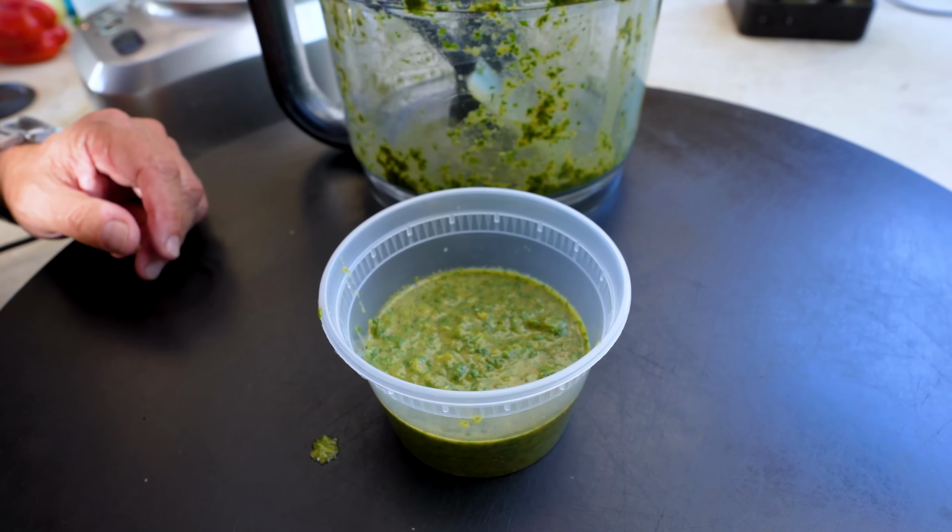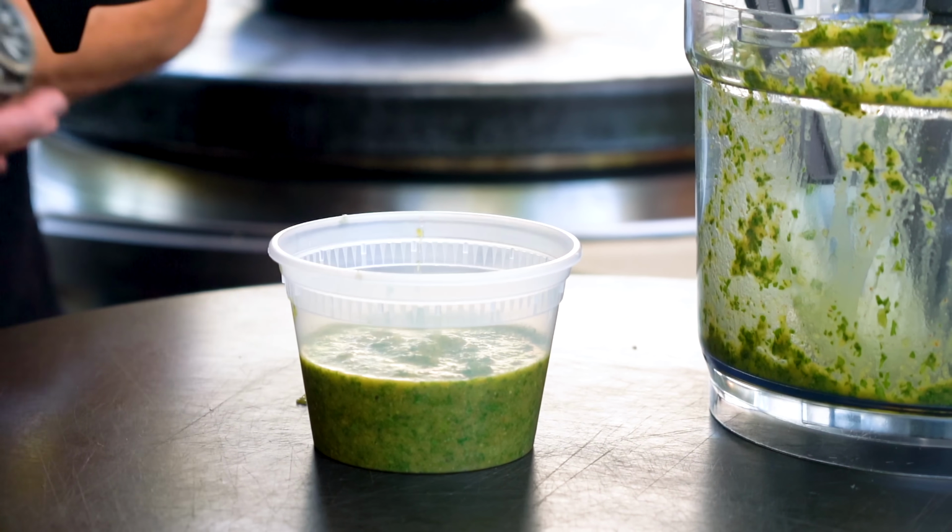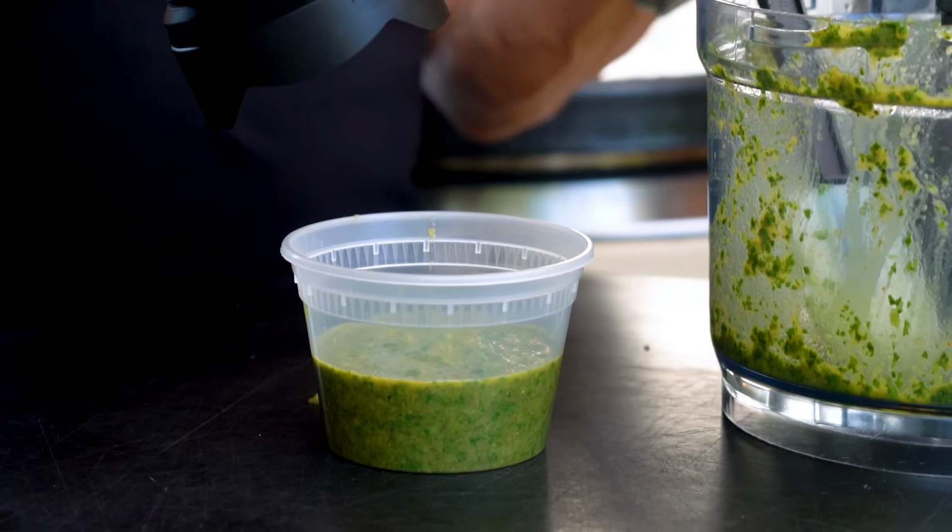Oh my god. It's insane. Dang. It's insane. It's got that limey, it's got that bite from that. It's got a little bit of the spice and the cumin.